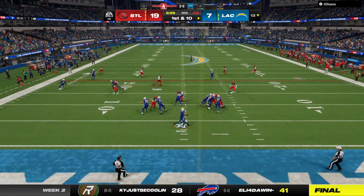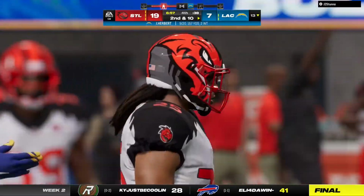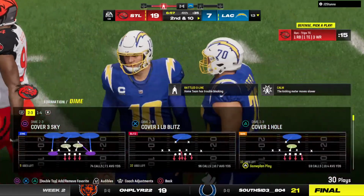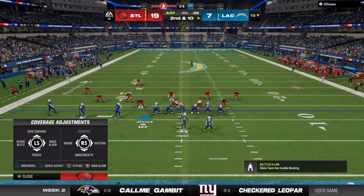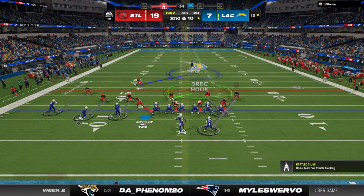A shotgun snap for Herbert. And this one is going to be off the mark, too far out in front. Going for the knockout blow right there. I think if I'm up 2 scores, I'd be worried about an interception, but playing this way is what got them this lead. So you may as well ride it out to the end.